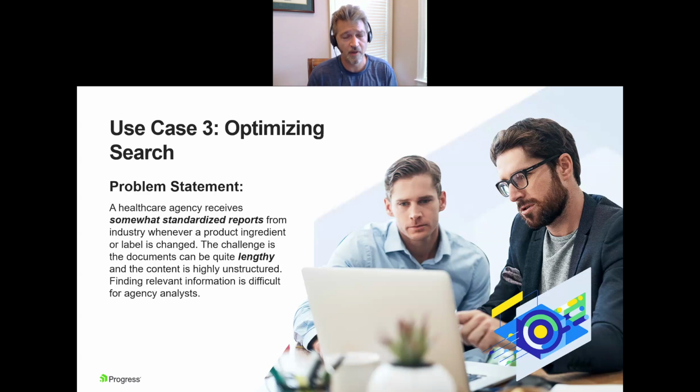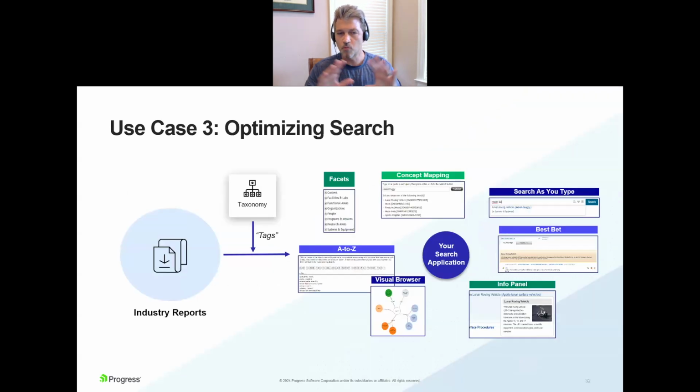So I have to have a really good way of searching through that information from a user experience perspective. In this case, we have a healthcare agency receiving somewhat standardized reports, but these reports are very lengthy and highly unstructured, so it's very difficult to find the information I'm looking for. We're going to take the exact same process here. We'll take those industry reports, use some natural language processing, and apply the appropriate tags to them. Because we've done that, we will be able to give users additional tools to explore that information.